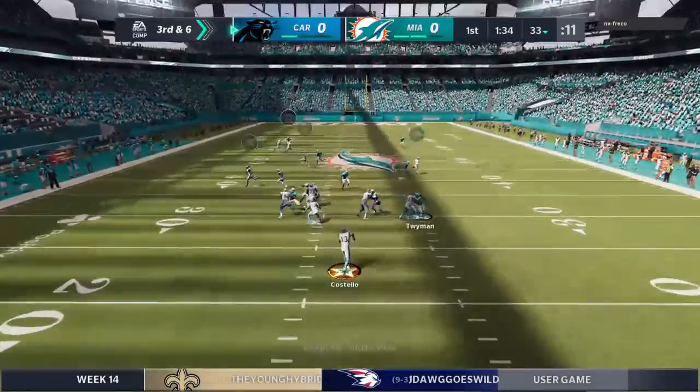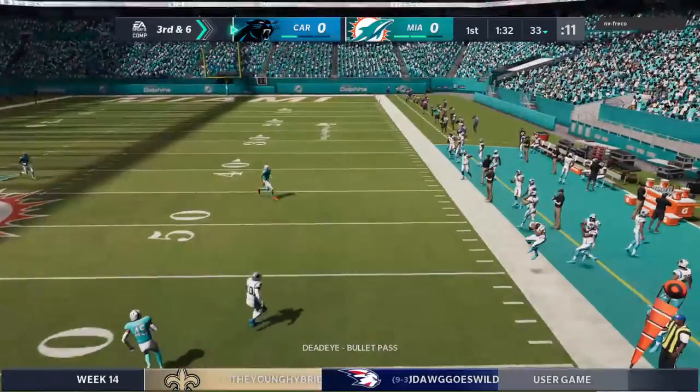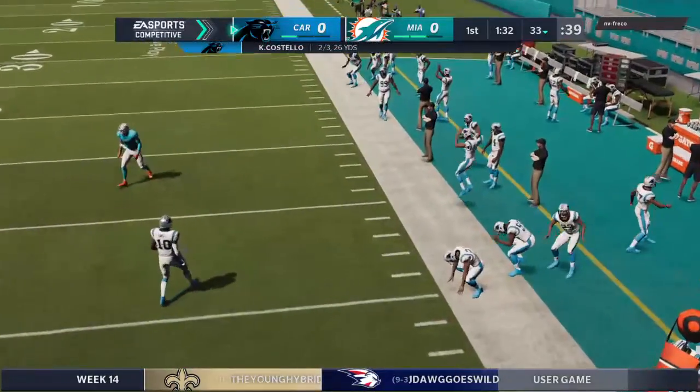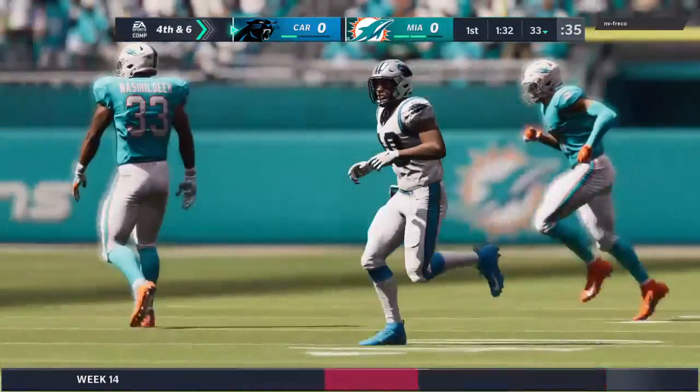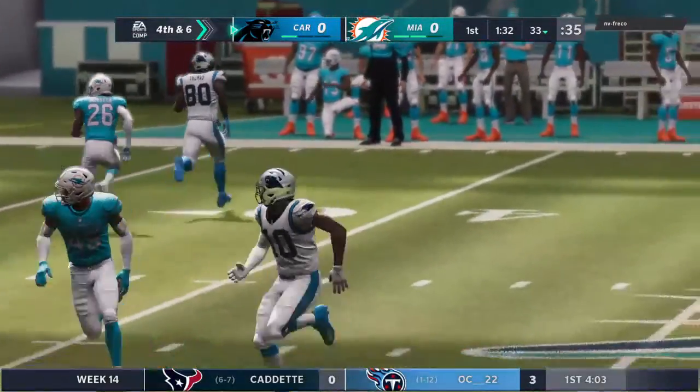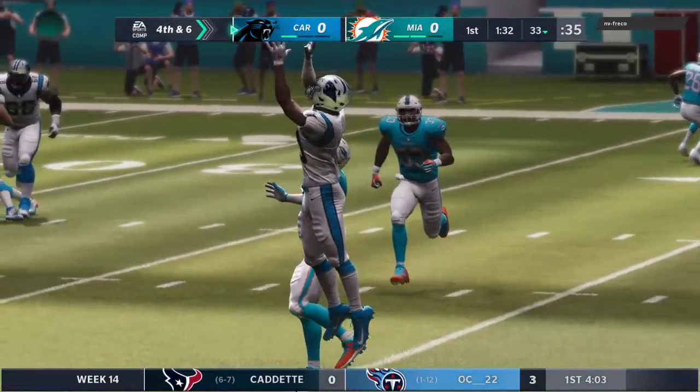Here's a play fake as they set up to throw. And that is incomplete. Brandon, we saw these defenders flying to the football in their win last week, and nothing has changed. They're still moving around quickly and forcing incompletions.